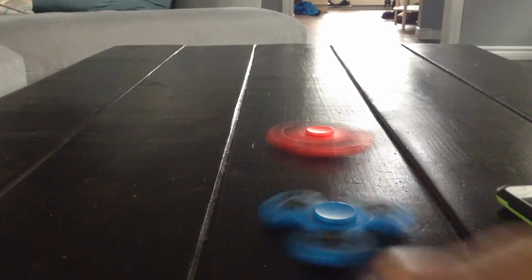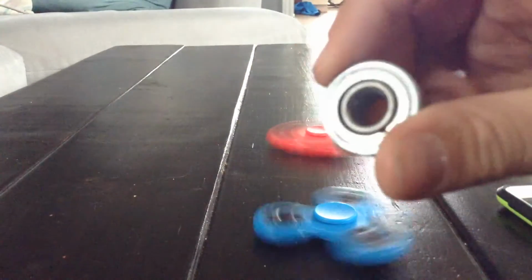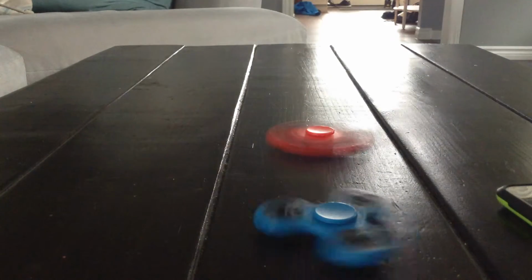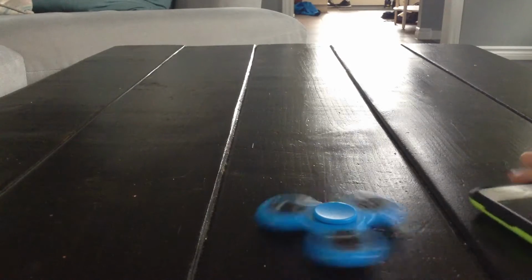I tried to make a fidget spinner, so anybody at my school who's watching this video, I have a bearing, but you guys can wash it because it's not that fast. But if anybody wants to make a homemade one, boom.